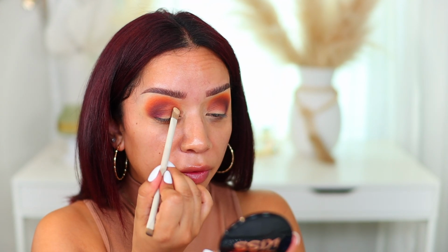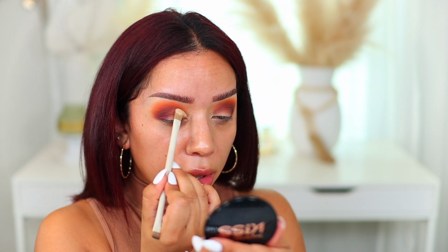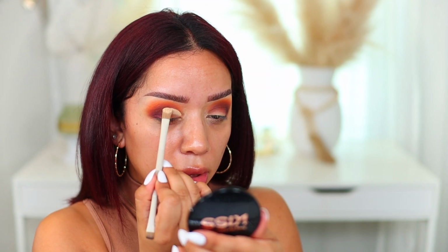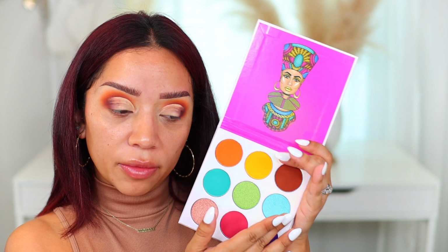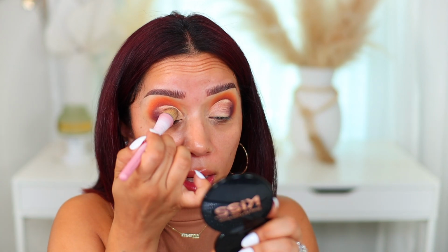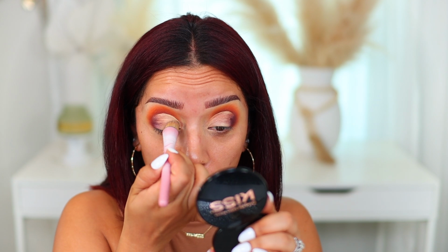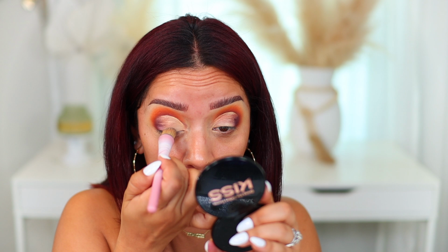I'm going to take some of the concealer and just cut my crease. And then to complete the eye look, I'm going to go in with, of course, the star of the show, which is this beautiful shadow. I am taking my finger because I have a feeling this is going to perform way better with my finger. So let me tap out the crease because homegirl gets super duper creasy.